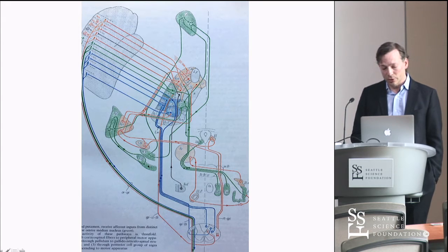Most of these neurotransmitters being used that are projecting up onto the thalamus are glutamate, if you looked at ratios, and then most of the neurotransmitters from the thalamus up to the cortex are using GABA. So those are the two main neurotransmitter systems that we find.